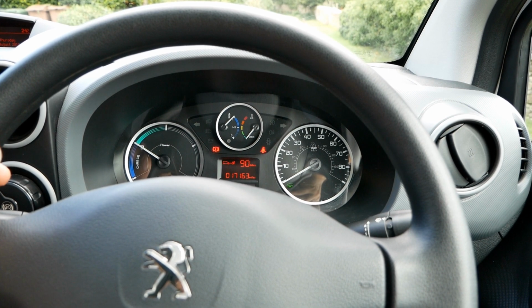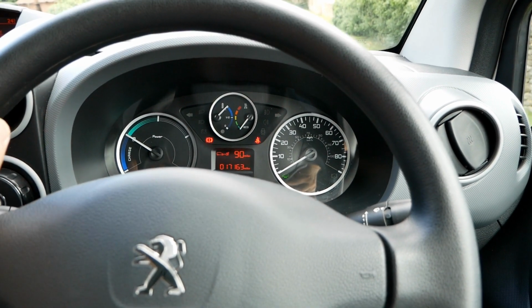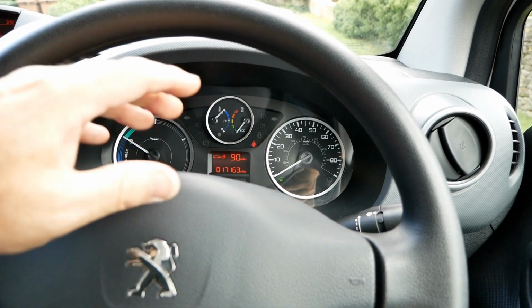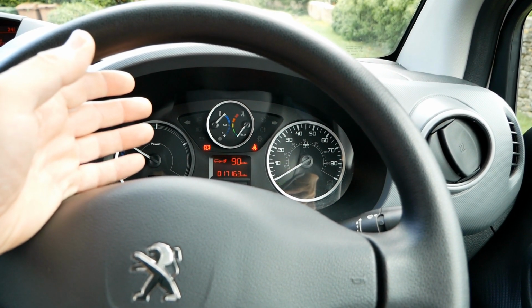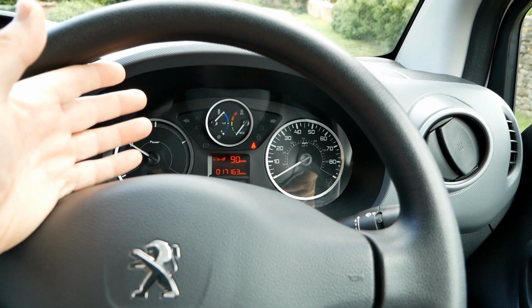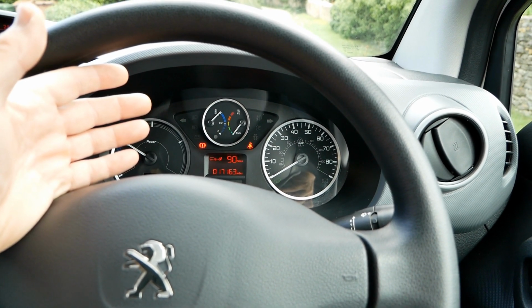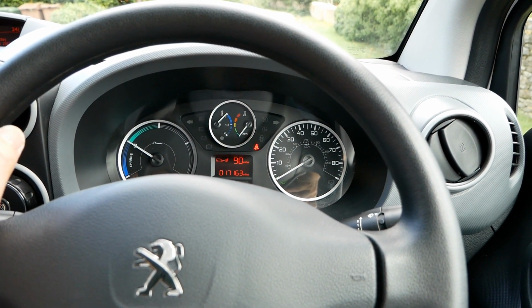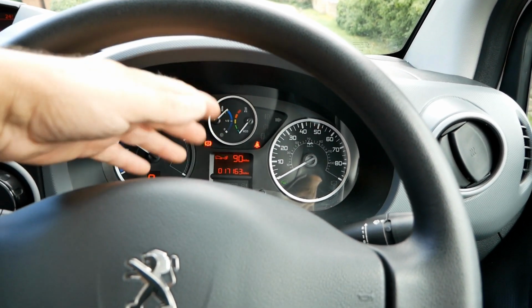So yeah, if you drive these gently you're looking at up to 90 miles range, and that was driving around here on country roads, a mixture of B roads and A roads. The A roads are limited to 50 miles an hour, but I was doing 40 to 50 all the way, very little slowing down, because I've got to exhaust the battery. It gets a bit tedious.